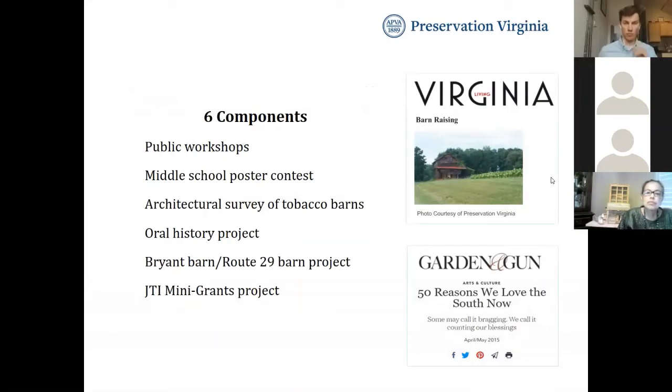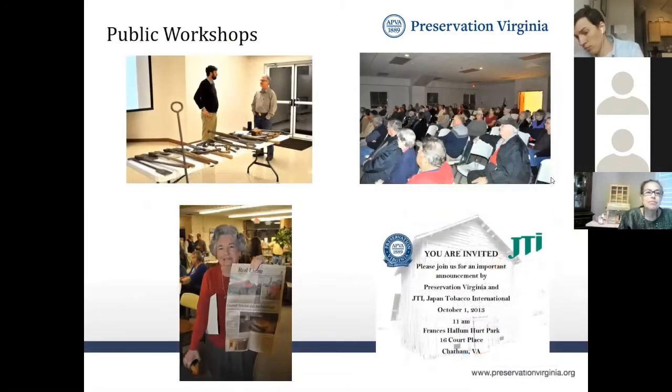The program has had six components to it, and I'm going to very briefly go over the components. We had public workshops, we had a poster contest, we did an architectural survey, we had an oral history project, we had the Route 29 barn project, and we also had the JT mini grants project. So I really want to talk more about the mini grants project. We were listed in Garden and Gun as number 33 of 50 Reasons We Love the South Now back in 2015. This is just an image of some of the public workshops that we had.